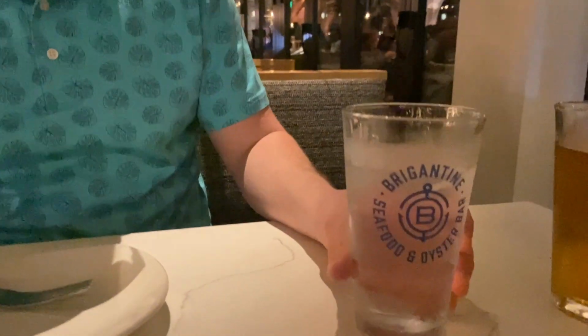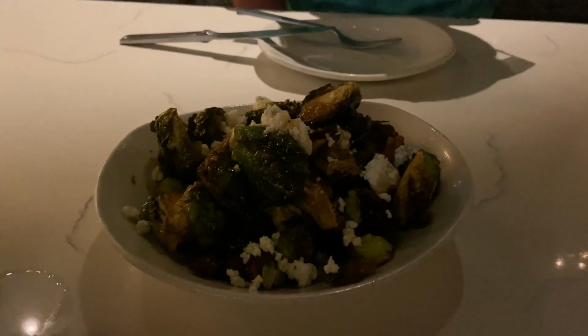Brad found us this cute little place to eat dinner. What's it called? Brigantine Seafood and Oyster Market. We got ourselves some Brussels sprouts. And look at how cute, there's the ship right out behind me. Star of India. What a nice view.